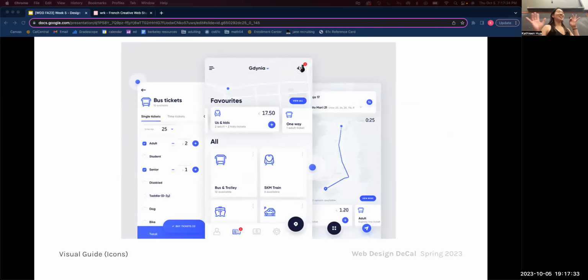So let's move on to icons. Icons are also technically images, but they aren't necessarily photography. They help us emphasize specific features of our website, but they shouldn't distract from our content. They should instead be adding to it and emphasizing proper highlights. Icons help us make information less intimidating.